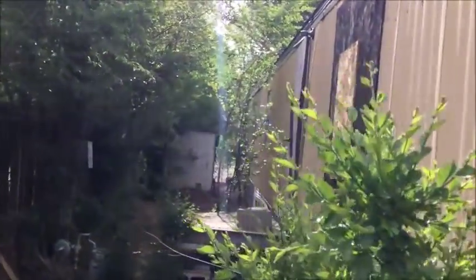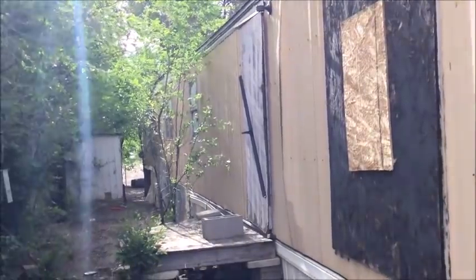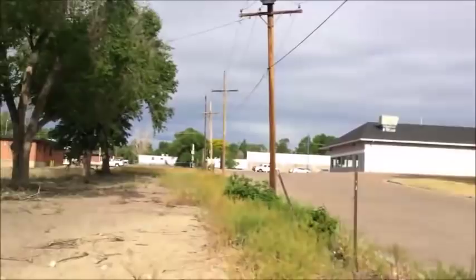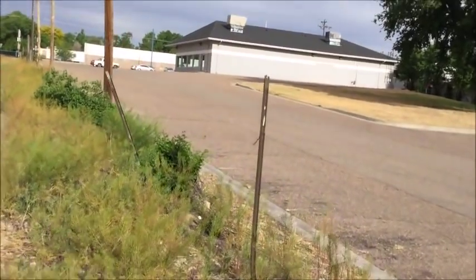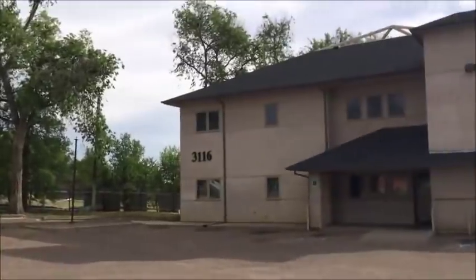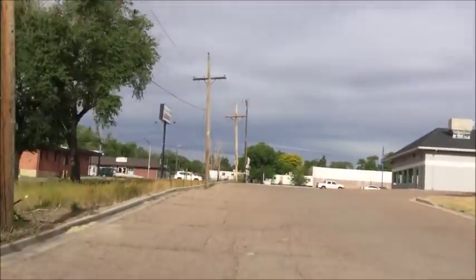Right in the back side. No access. They used a bed post, a bed frame to secure that barrier. They used to have a fence, but that was torn down. Huh.